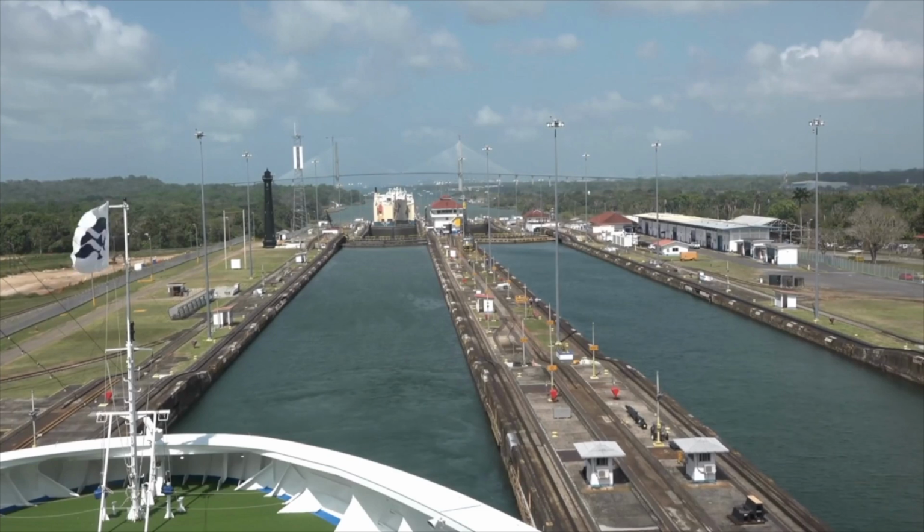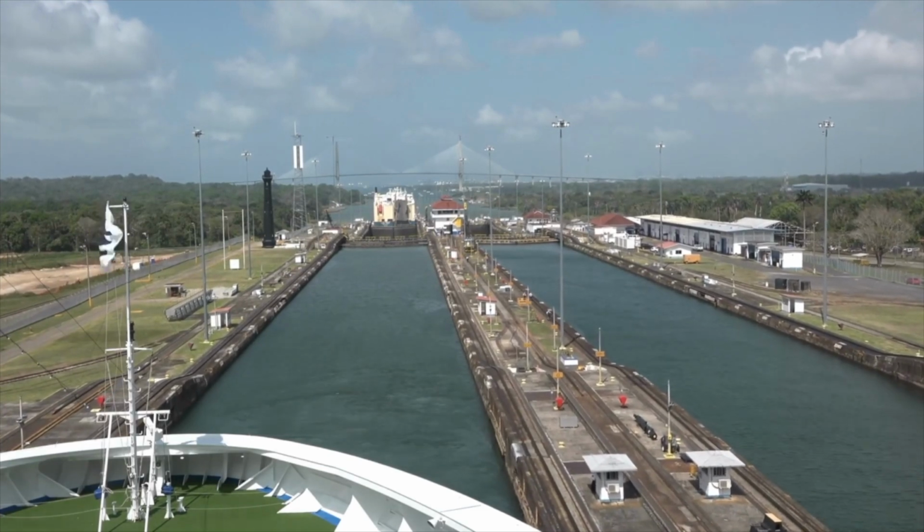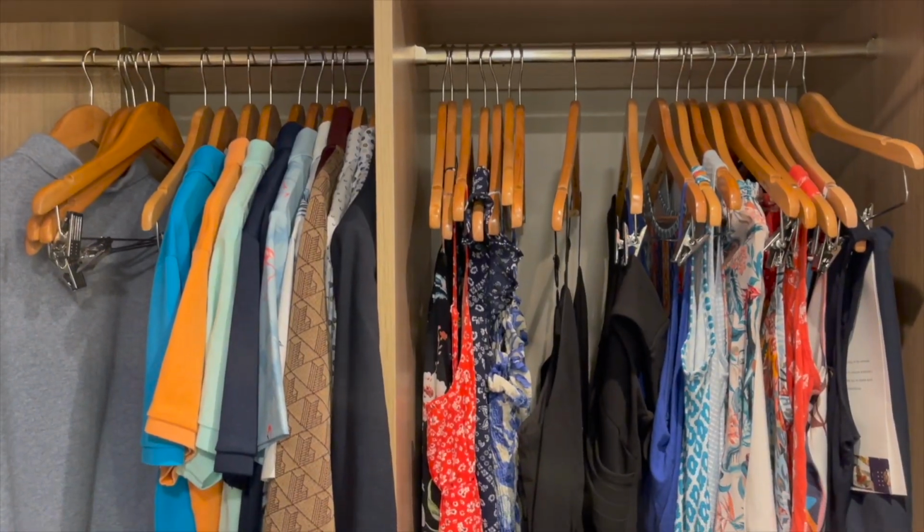Now in my case, I am going on a Panama Canal cruise. It is 12 nights, but we also plan to stay 2 nights in Fort Lauderdale before the cruise. So I do need enough clothing for 14 days, but I do have a strategy.